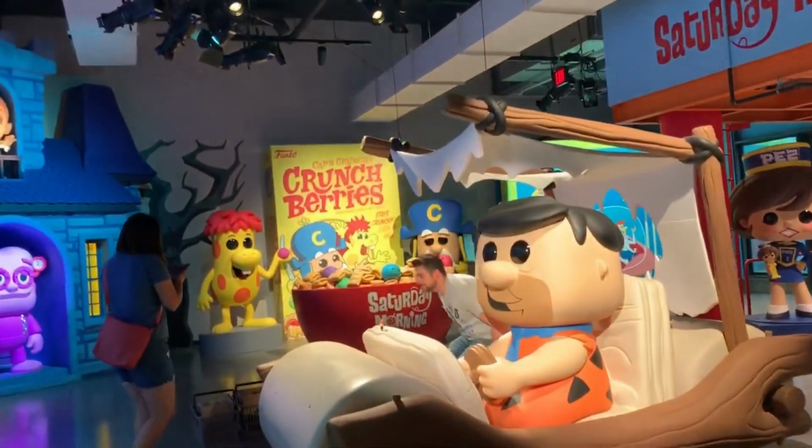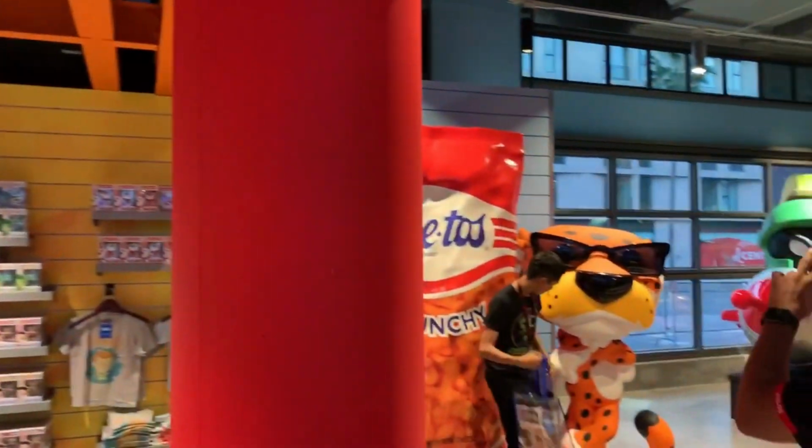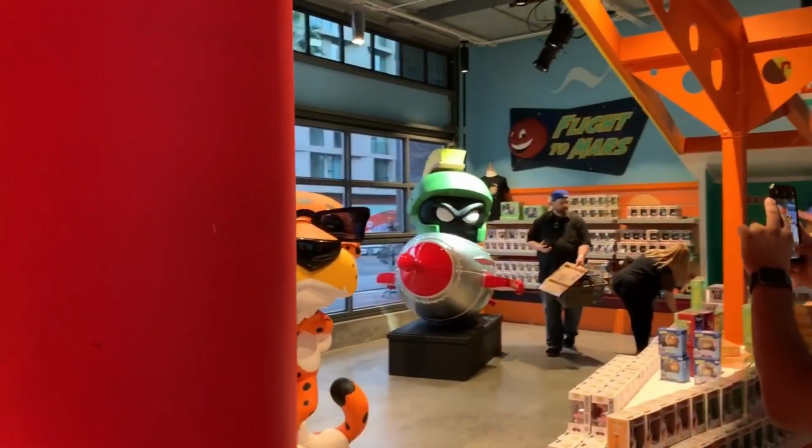It's a store in the fact that there's merchandise all around you, grouped by these rooms, but it's not all of the merchandise from that room. So it's so smart of them, because those pop-up Instagram places are so popular. It is such an Instagram heaven.